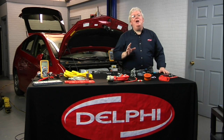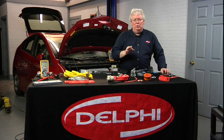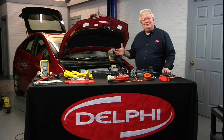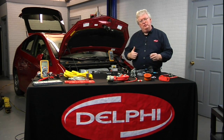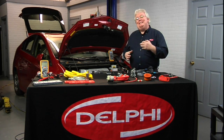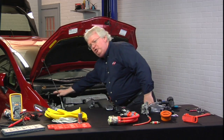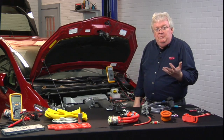While some of the power electronics, inverters, converters on some hybrids are air-cooled because they're mounted in the rear passenger compartment near the battery pack, most, like Toyotas, Lexus, Ford, Nissan, and many General Motors products, are up front and they're water-cooled. Now, they use the same coolant, in this case a Toyota long-life coolant, but a different system, a different reservoir right here for the power electronics, inverter, converter, as opposed to the engine's overflow reservoir for the engine coolant. Now, both systems need to be burped of air.